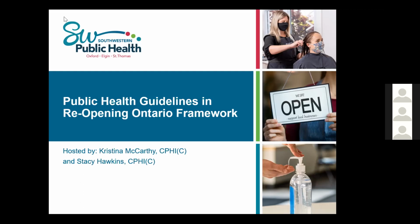So they would follow up to determine who all that person was in close contact with, and then those individuals would need to go into isolation for the specified amount of time. Does that answer the question? It sounds like that answer was okay.